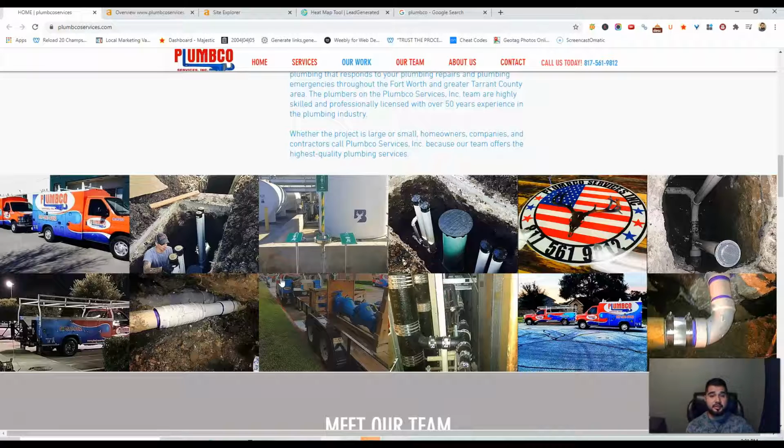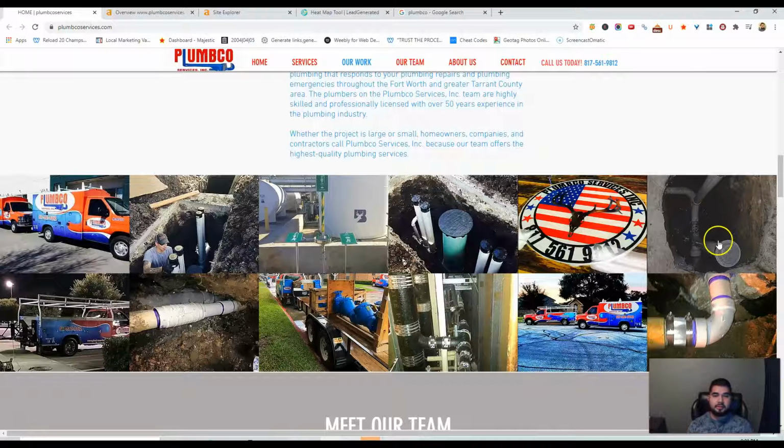So for instance, this one would be plumbing. So this one you'd put something about plumbing work being completed in a certain location or something like that. You just kind of describe what is going on. Plumco trucks in a driveway, something like that. So that is one tip I'm going to give you there.